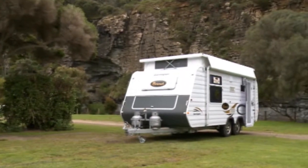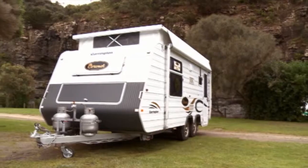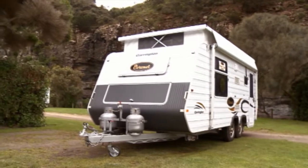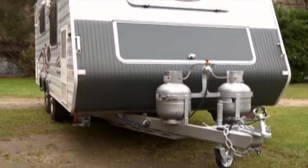There's a touch of old world charm about the Carrington, its traditional lines accentuated by time-honoured white aluminium cladding. But alloy rims and fibreglass flares at the wheels plant it firmly in the 21st century.